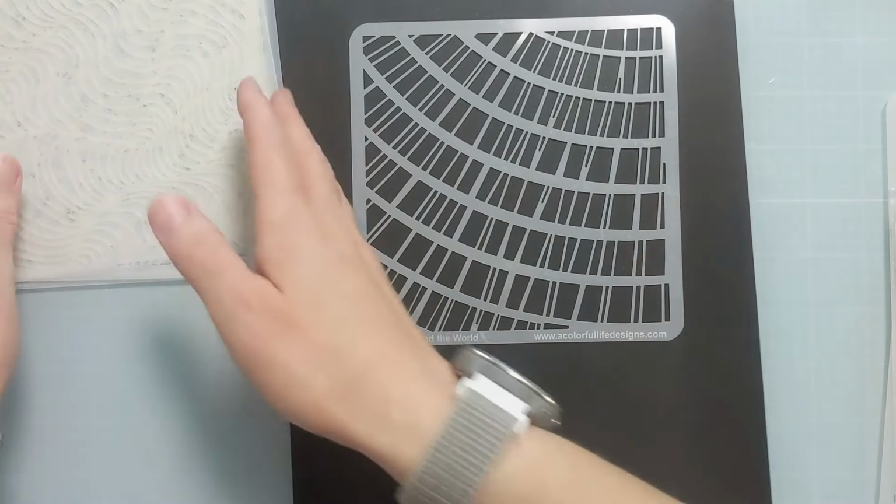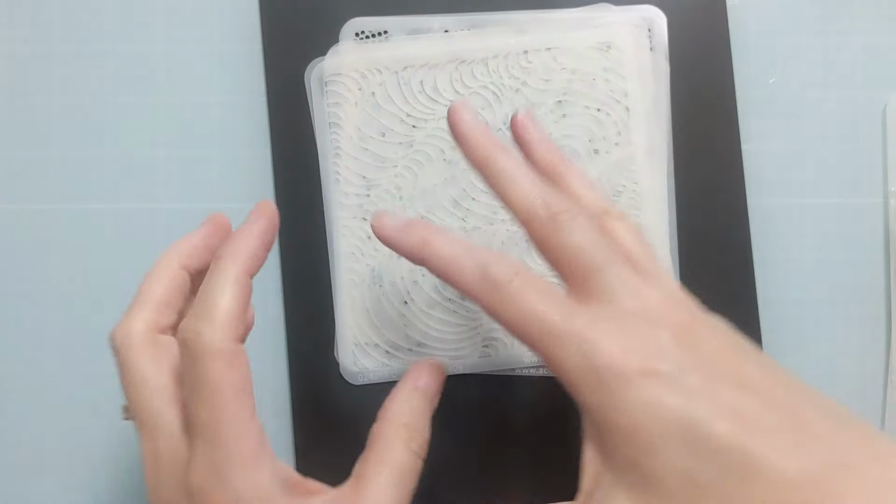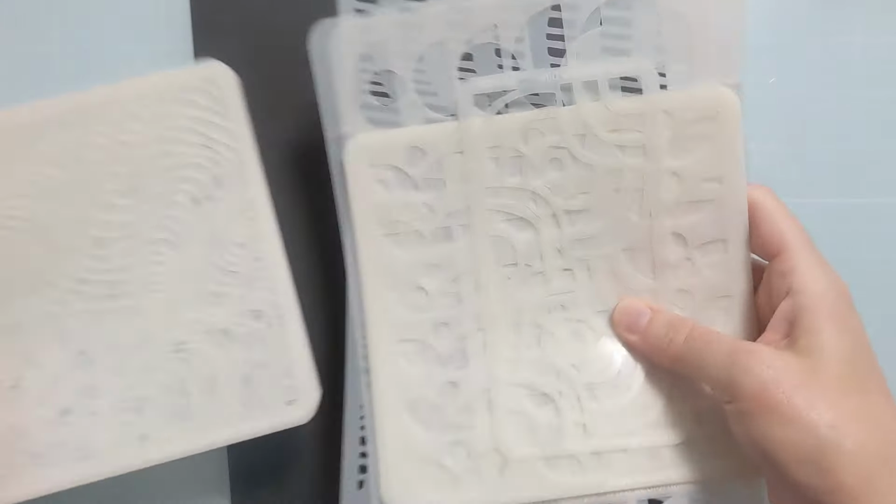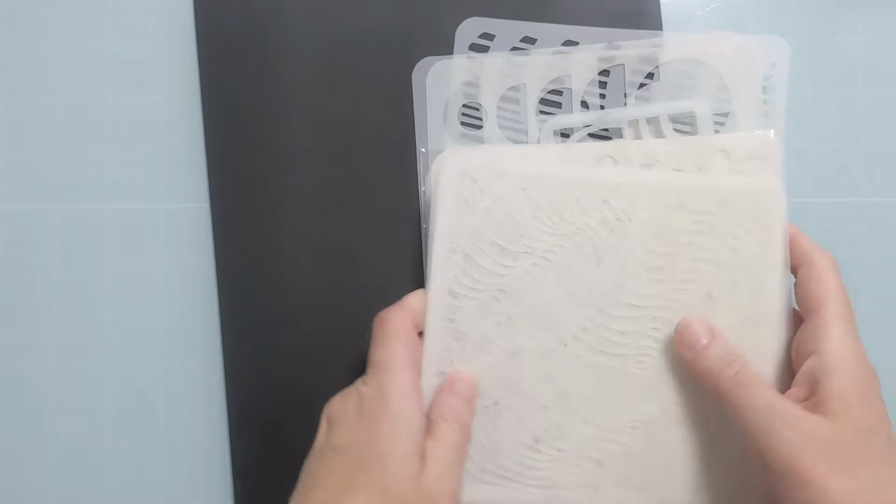Super fun. So again, these I believe are in the path or road type Master Creator Bundle, and then these would be in the mid-century modern. But again, double check just to make sure that you're getting what you expect to be getting. But that is the stencils for July.